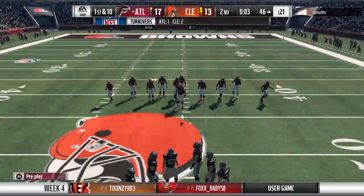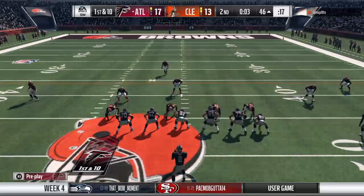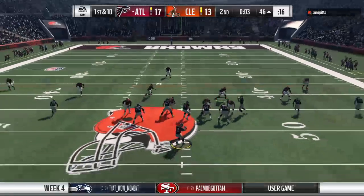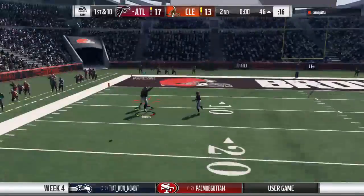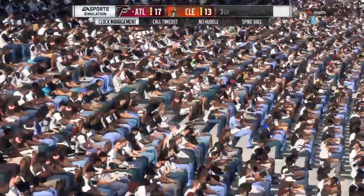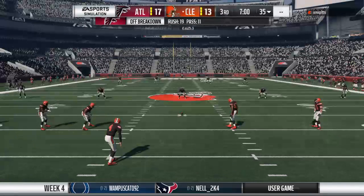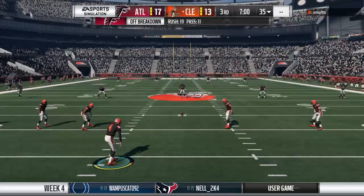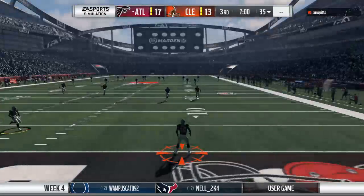And you see the clock almost empty, so this is likely the last play in the second quarter. Final play of the half. It's Ryan, looking deep for Julio. And that is incomplete. All right, folks, eager to get back to this Week 4 matchup. Both teams appear ready for the fight ahead, and we resume action here in quarter number 3.